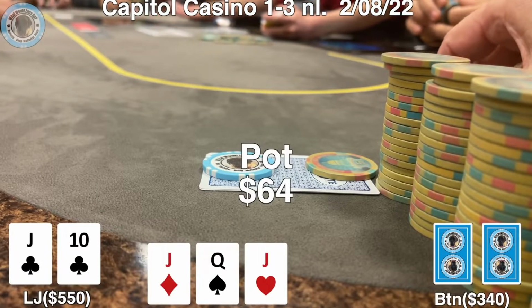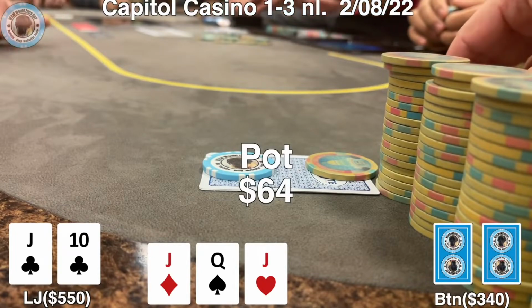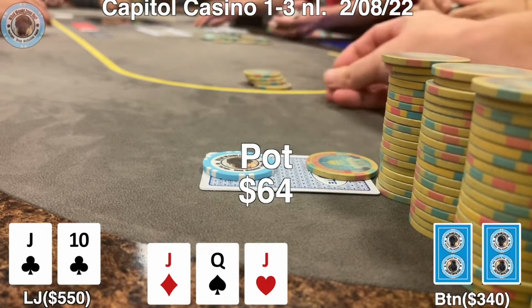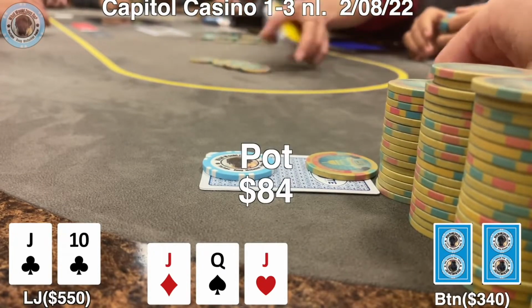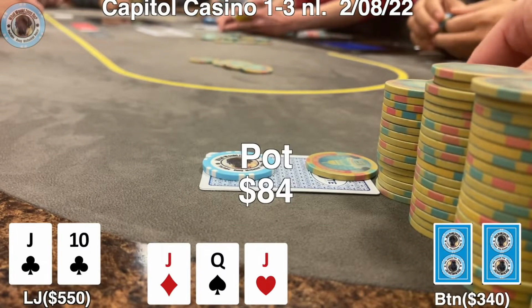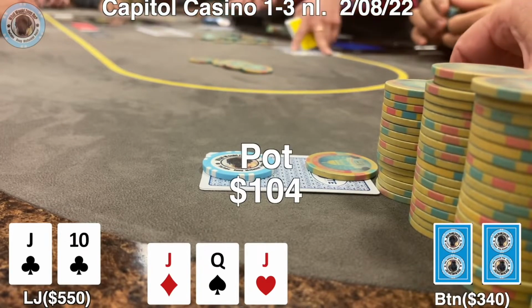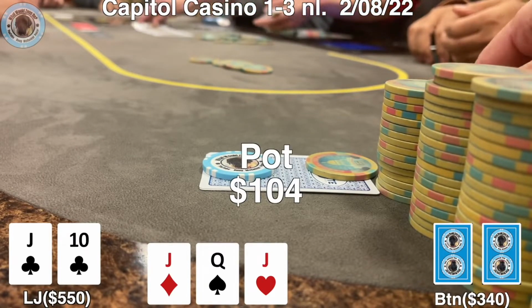Flop comes out Jack, Queen, Jack. So beautiful flop. I mean, what more can you ask for? It's check to me. I put out a standard C bet of $20, just trying to get some action and see where people are at. Player on the button, who was the conservative player who folded last hand, puts in the call. Everybody else folds out. So now we're heads up to the turn.